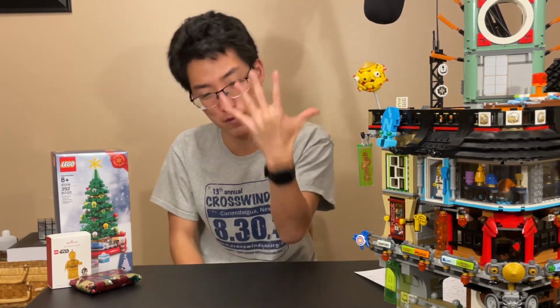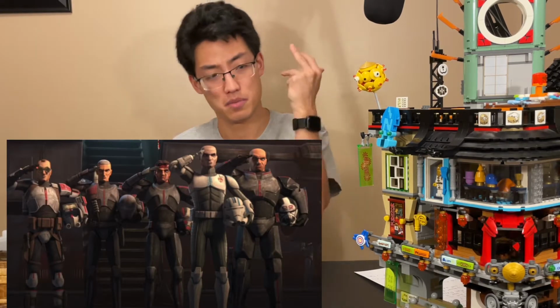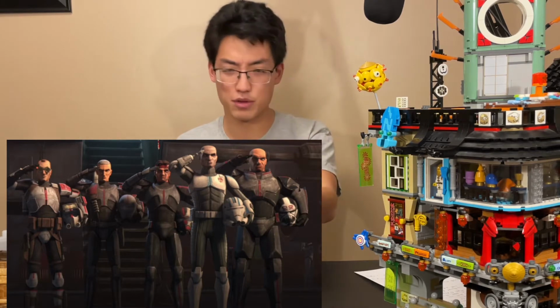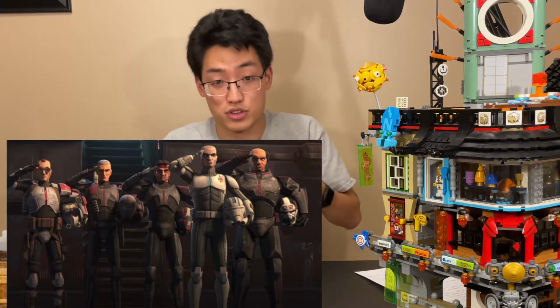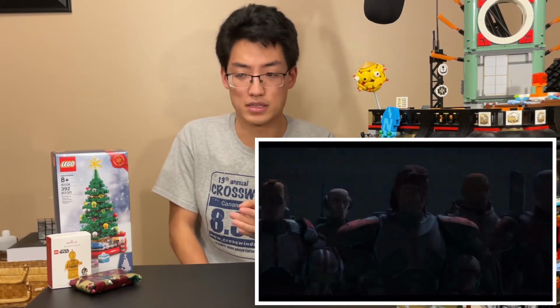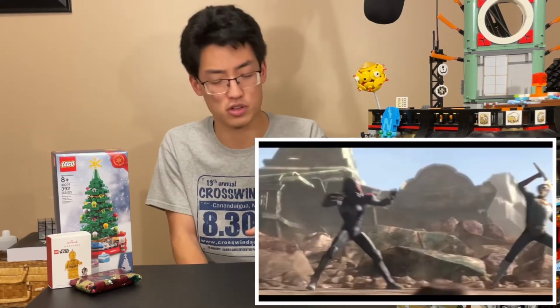We're getting all 5 figures: Echo, Wrecker, Hunter, Crosshair, and then Tech. I think we'll get another figure that we don't know about, so I think 6 in all. So, $100. That's a good price for a shuttle. It's not going to be downsized. It's probably going to be 800 pieces, because LEGO's definitely going to bump up the price for those exclusive figures. That's going to be a huge selling point. So it's probably going to be an 800 piece shuttle.